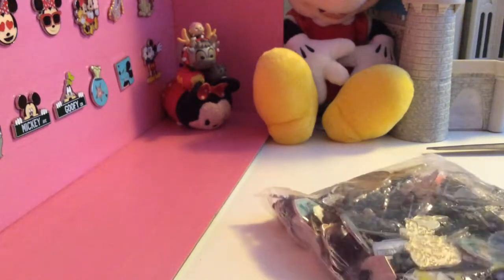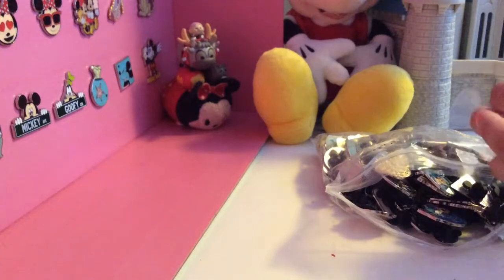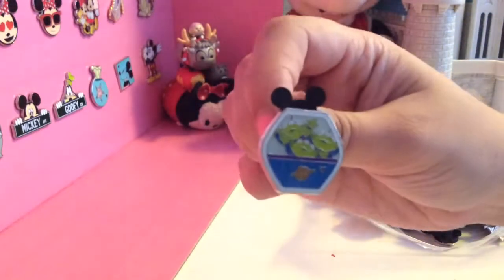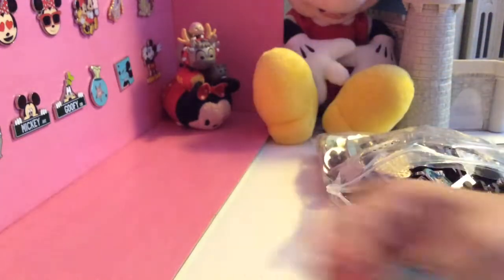So this should be 100. Let's take the first one. Oh, this is so cute. This is like a little alien from Toy Story. And this pin is from Hong Kong. It's super cute.